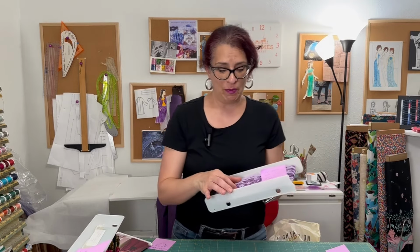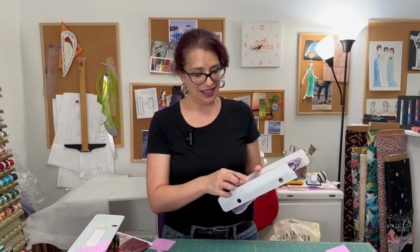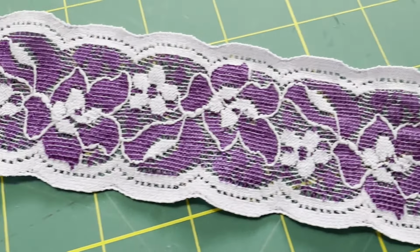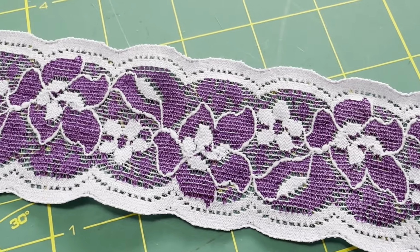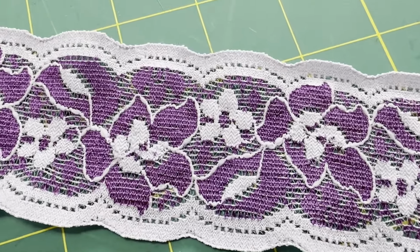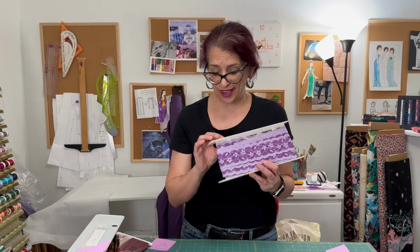This is another trim I bought. This is just fun. I just thought this was really cute. It is like stretchy elastic, and maybe one day I'll want to make some cute panties, and this would be super cute on the top around the band. I know that's super far-fetched, and I don't really want to make underwear, but maybe one day.